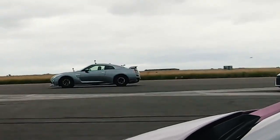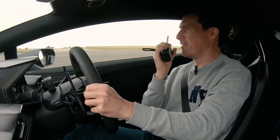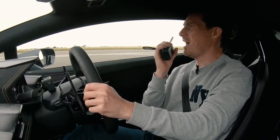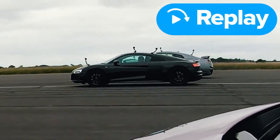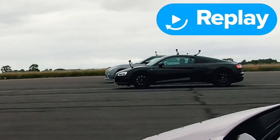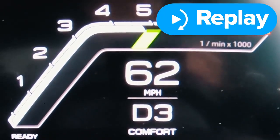Can I catch that GTR? Oh, he bottled. Oh, slow down, slow down. I think the GTR had that, by the way. Really good kick down on the GTR. The R8 was left somewhat. Did it kick down pretty well? It looked like it did. Really, yeah. I just don't think it's got the power.